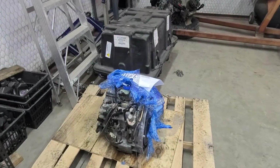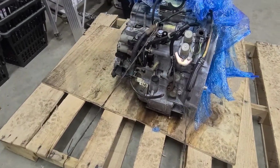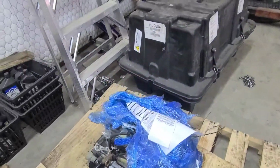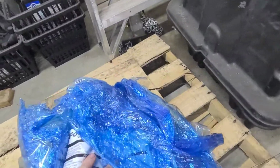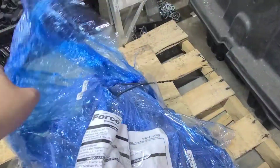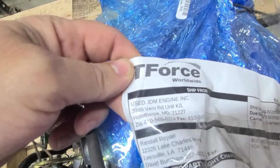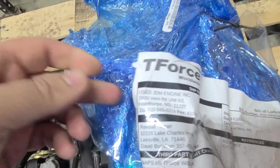And there she is. There's our transmission for the Honda Accord. And the paperwork. Randolph Repair. And it is used JDM Engine Inc. Never used them before. I've had a few friends that has, and they had real big issues out of them. So, I mean, it's a used transmission. Has 90-day warranty on it. I know labor is not covered under warranty, but the parts are.